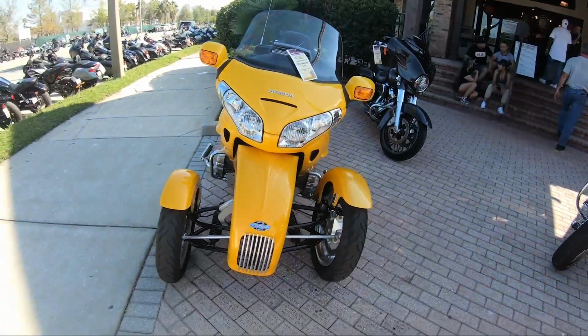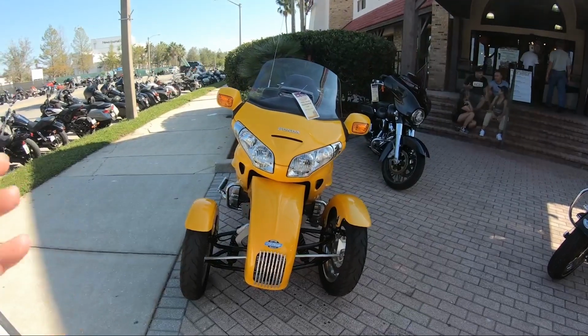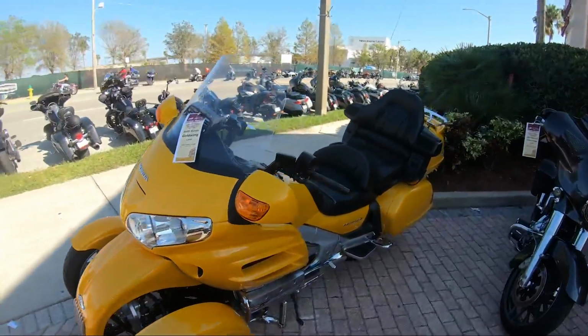As you can see, it's basically leaning. The one thing that you're not going to see with the Can-Am is that the Can-Am is always going to sit straight, versus this one, which is either going to be leaning to the left or to the right. You're not able to lock it in place.